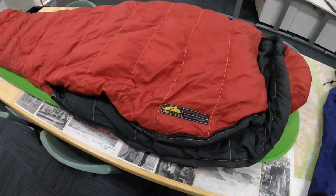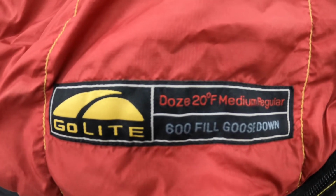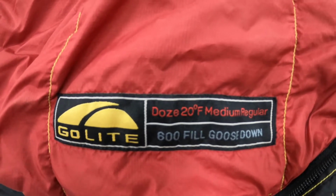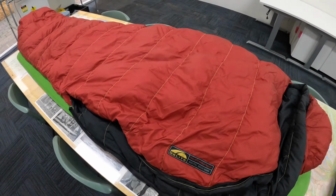So a few things to think about with the sleeping bag. First of all, you want to think about the temperature. So this is actually a 20 Fahrenheit, so below 0 Celsius degree bag. Now when you're thinking about that rating, let's say it was minus 10 Celsius, that is actually the safety rating. The comfort rating on that would be a bit warmer, so say minus 5, about to be comfortable.